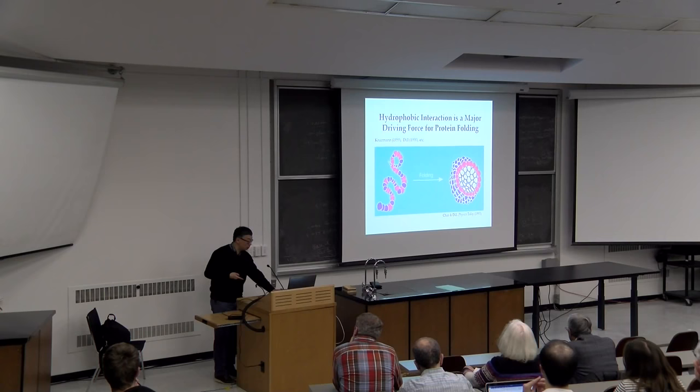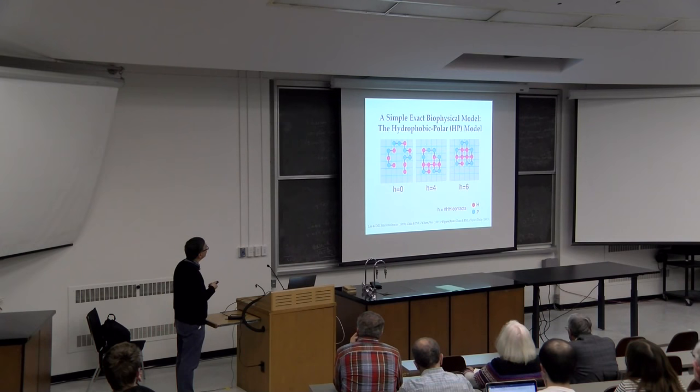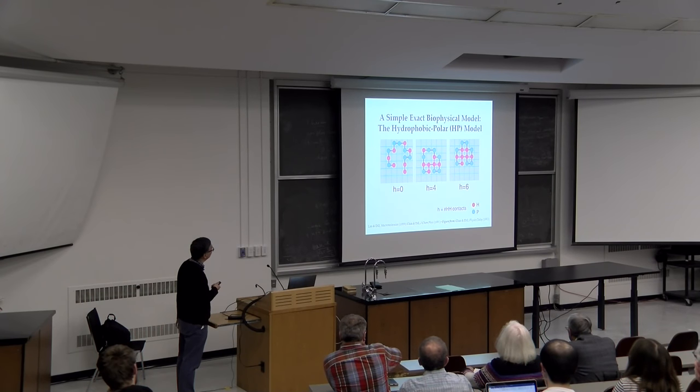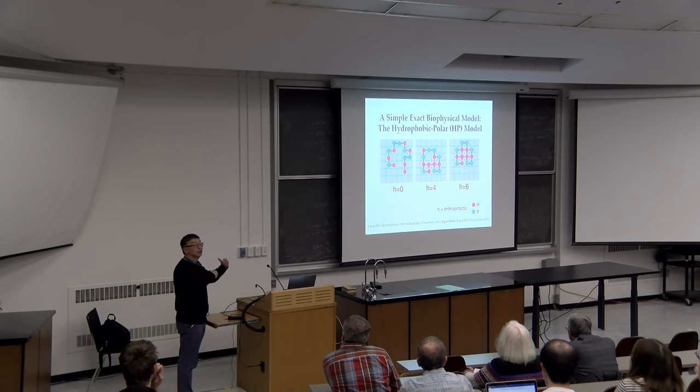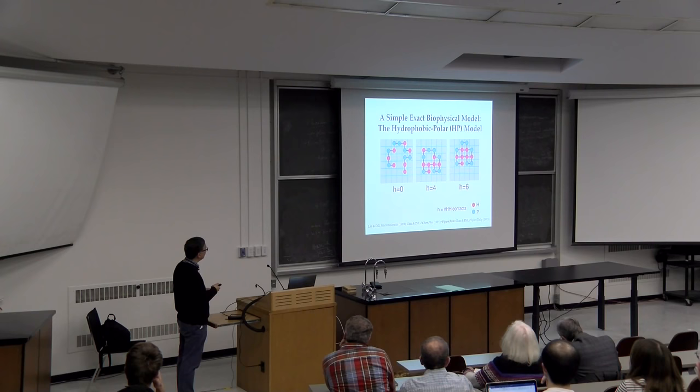Many years ago, when I was in San Francisco, we had this very simple model. It's called an HP model because there are two kinds of letters in this model. The red one is called hydrophobic, H. The blue ones are P. We can enumerate all possible conformations on a lattice, in this case only a two-dimensional square lattice. Then we can identify which one has the maximum number of hydrophobic contacts, and we can identify that with the native structure of a real protein.